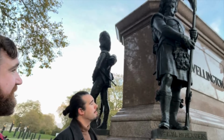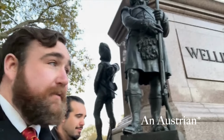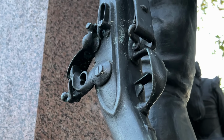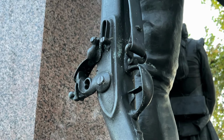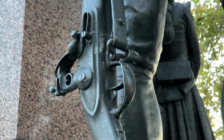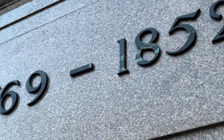But my favorite detail is the fact that these were sculpted by a Frenchman, and funnily enough they didn't have a Brown Bess to model, and so ironically these are Charleville muskets. Anybody care? Terrible. But if anybody cares, let's switch them out.